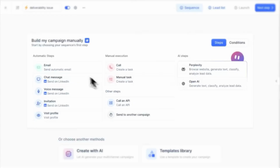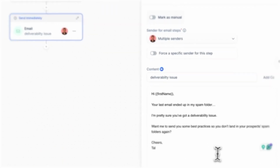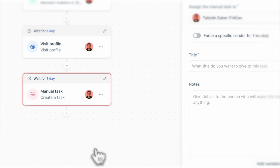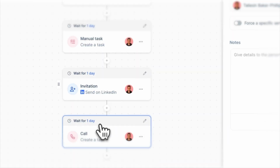Here's how. Firstly, send a quick email first. Keep it light. No hard pitch. It should position you as someone trying to genuinely help solve your prospect's problem. Number 2, engage on LinkedIn. Visit their profile, like their posts, drop a comment, maybe even send a connection request. Then you call. Now, instead of "Who is this?" you get "Oh yeah, I saw your message."